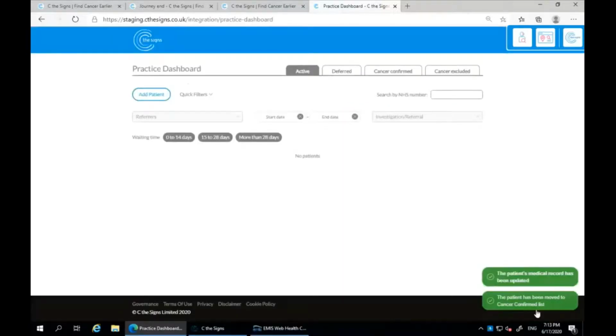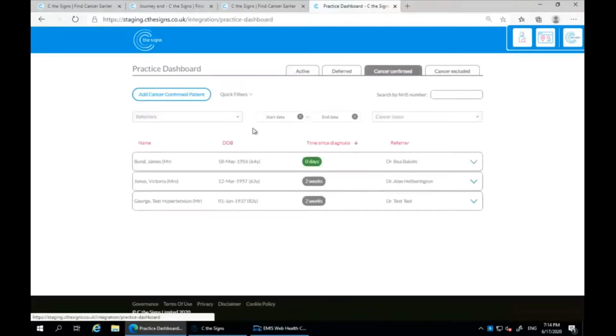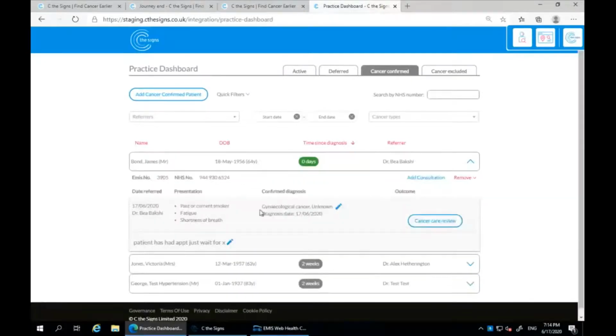These green pop-ups you get here mean that the practice, your System 1 medical records have been updated. So every time you have a new cancer code put in or a cancer excluded, straight away we save that into the notes as a coded thing as well. So that keeps your notes updated. So if I go to the cancer confirmed, James Bond has just been moved over here. And you'll see here, it will tell you the cancer he's been diagnosed with. Sorry, I just put gynae very quickly. The presentation, the doctor, and also prompt you when to do a cancer care review.